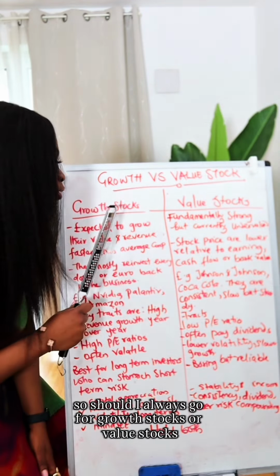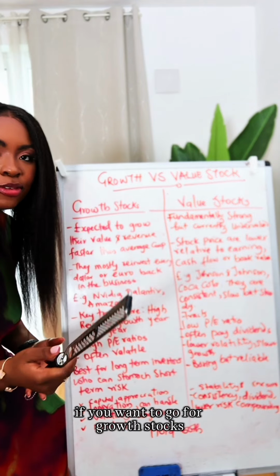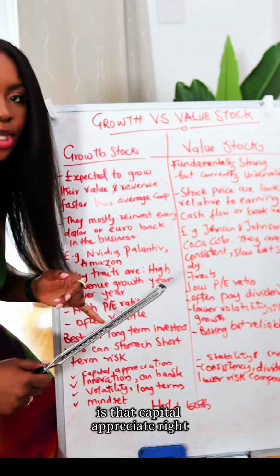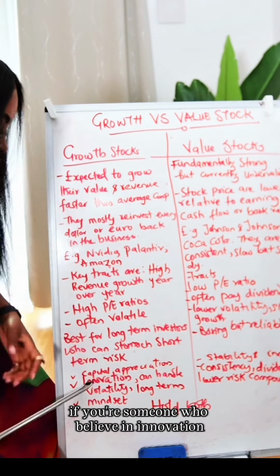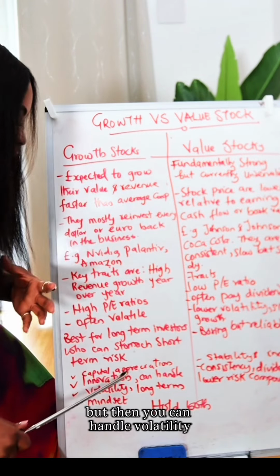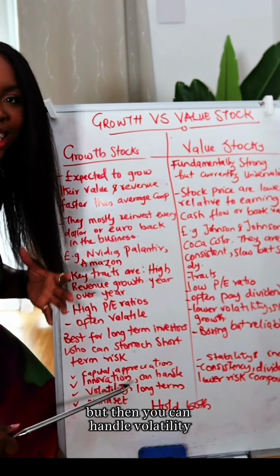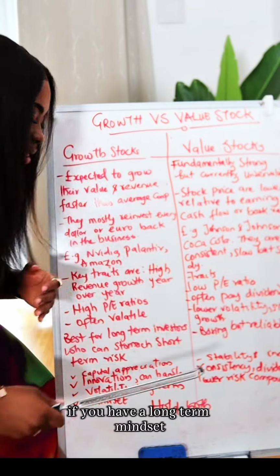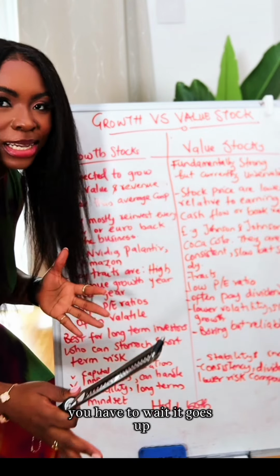So should I always go for growth stocks or value stocks? If you want to go for growth stocks, this is what you have to know: the capital appreciates, right? Because you make more money with growth stock. If you're someone who believes in innovation, and you can handle volatility, then go for growth stock. It's something you also have to keep for the long term. If you have a long-term mindset, because of the volatility, you have to wait. It goes up, it goes down.